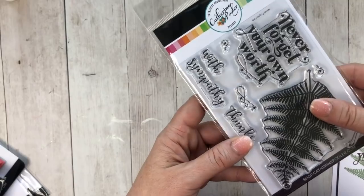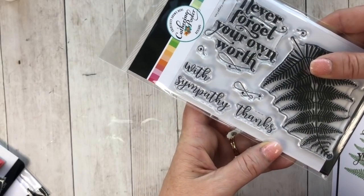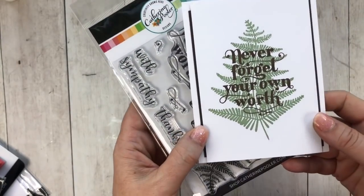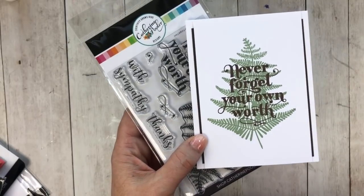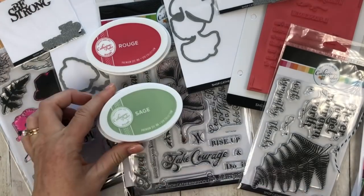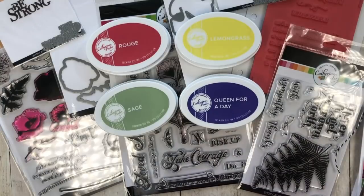So I have been wanting a large fern for a long time, so I'm really excited to be releasing this stamp set. Never forget fern. It has a gorgeous hand-lettered sentiment on there. It also has the With Sympathy and Thanks, which are staple sentiments. So this collection is going to be fantastic for uplifting cards, encouragement cards, sympathy cards, and with our new spa colors, you're going to make some pretty amazing projects, you guys.